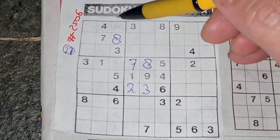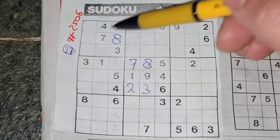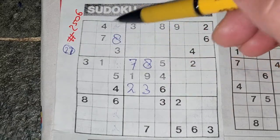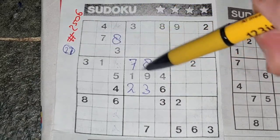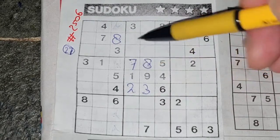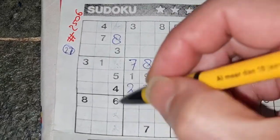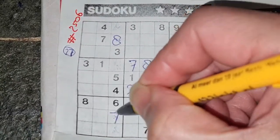4 missing numbers in this column. One of the missing numbers is 7. We see here 7 in this big square, so no 7 in this box. Here also a 7, so no 7 in that box. So the 7 could be here or there. We see here already a 7, so no 7 there. 7 should be here.